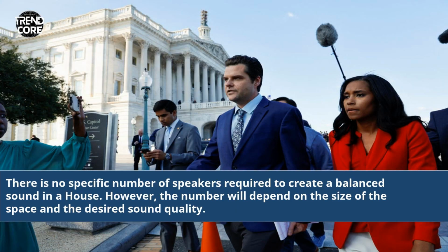There is no specific number of speakers required to create a balanced sound in a house. However, the number will depend on the size of the space and the desired sound quality.